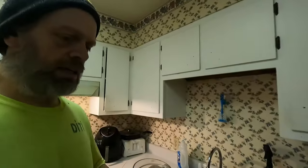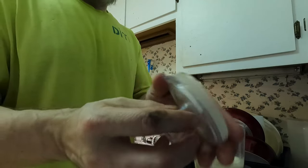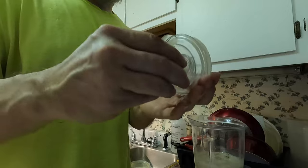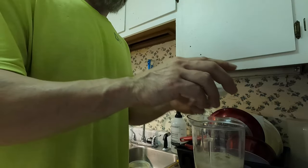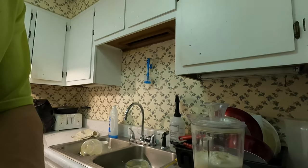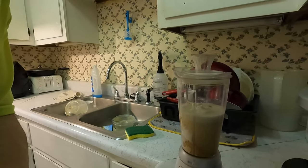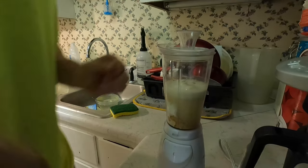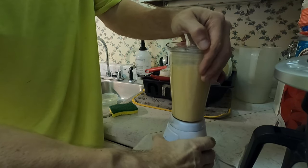Let's take a look, see. I hope this blender even works. I haven't used it in forever. I do know it's broke. This used to kind of screw in a little bit and lock, but it doesn't do that anymore. Take a look, see here. We'll see if it even works. There we go.